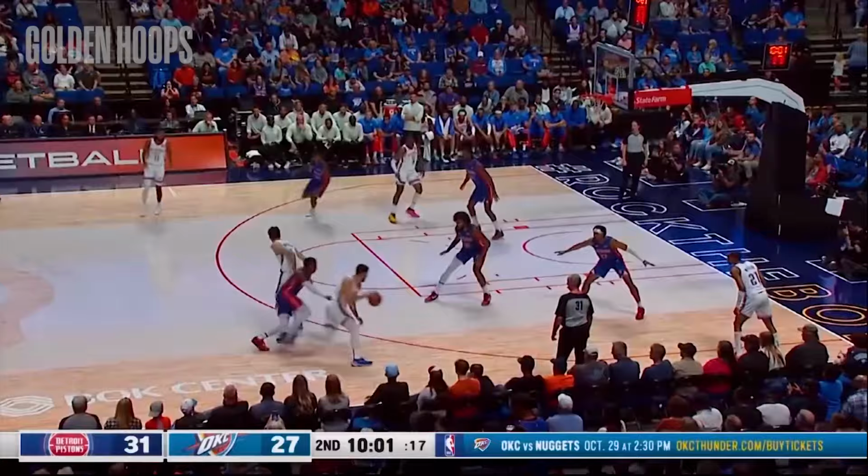Good job by Jason Wallace, sticking his hands in there. Yes! My goodness! Here are the most dangerous ones. Looking, looking. Holmgren's got it, turns, fires. He hit it! He was on the line, though, I think. He might have been on the line.